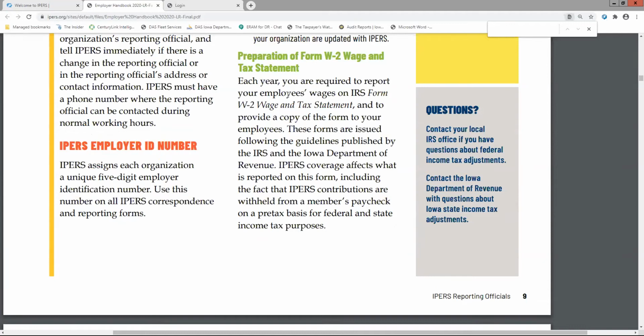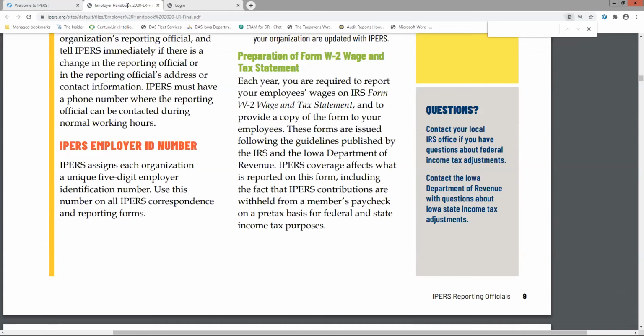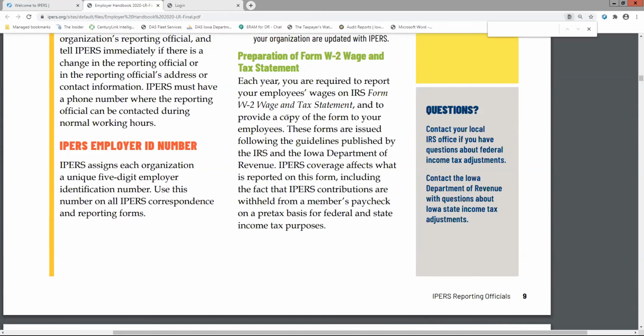Pages 9 through 13 list additional responsibilities of the reporting official, which include preparation of W-2 forms for all employees who are paid, and providing a copy of the form to your employees for tax purposes. This also includes township trustees and clerks.